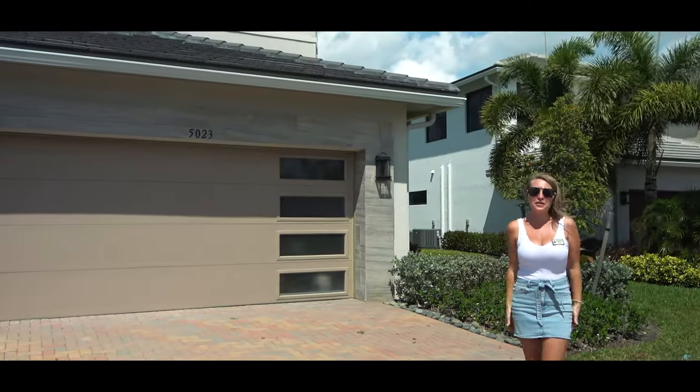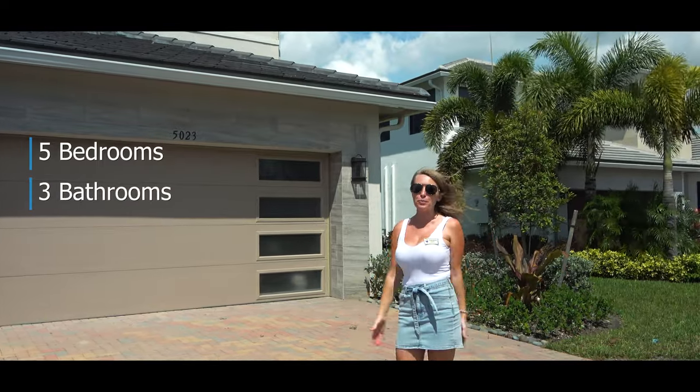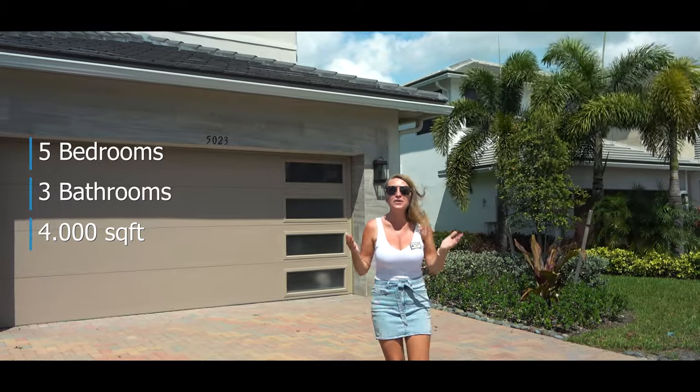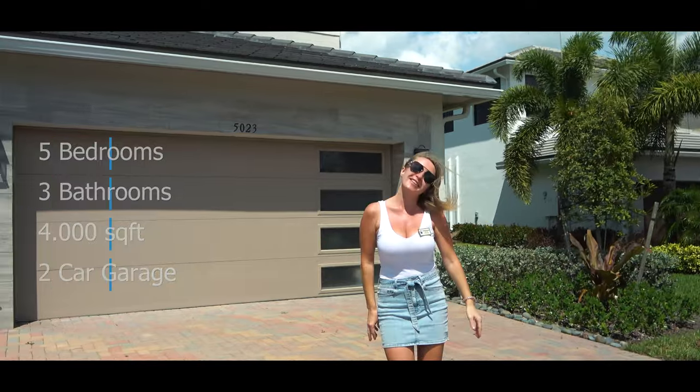This house features 5 bedrooms, 3 bathrooms, an open floor plan offering 4,000 square feet under the roof with a 2-car garage with contemporary style design. Let's go!